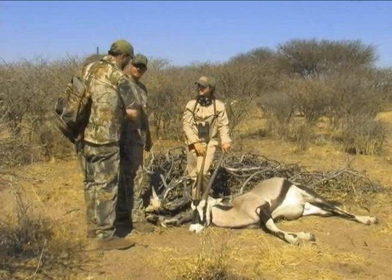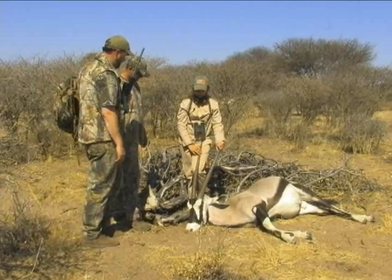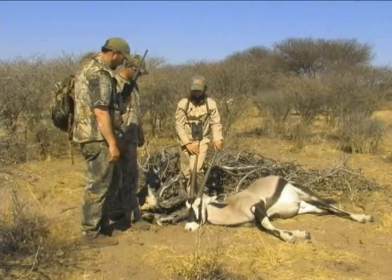Thanks again for me. It's a big pleasure, Steve. It's a fantastic trophy. He's heavy and long and everything you want in a gemsbuck. He's a beautiful, beautiful gemsbuck.